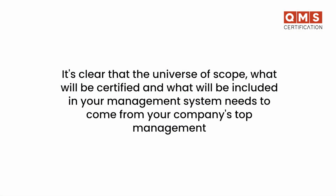So, as a first tip, it's clear that the universe of scope, what will be certified and what will be included in your management system, needs to come from your company's top management. It's a strategic decision. So, the issues that are going to permeate the business need to be defined by senior management. So, whether it's the environment or health, occupational safety or compliance or quality, or all of that together, this needs to be in some way a strategic decision for the organization. So the participation of the leadership is essential and fundamental to guarantee that this system will be well planned and at the same time based on a strategic decision by senior management.